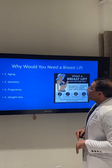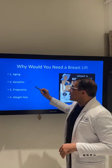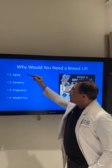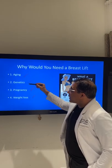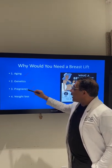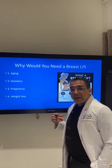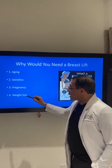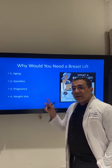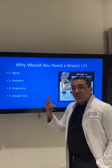So Benelli breast lift. Why would you need a breast lift? Aging is one, genetics, pregnancy, and weight loss. All of these have in common that as you get older, your skin becomes thinner. Some people have genetic thinning skin, white skin. With pregnancy, your breasts enlarge, then involute. They get large, they involute. So that's another skin issue. Weight loss, another skin issue. Remember, breasts are not just fat, but skin and fat. So you are working with two components.